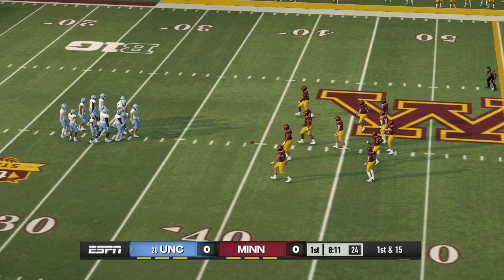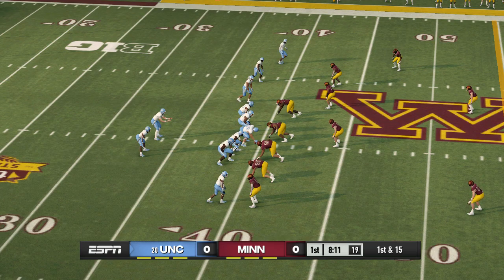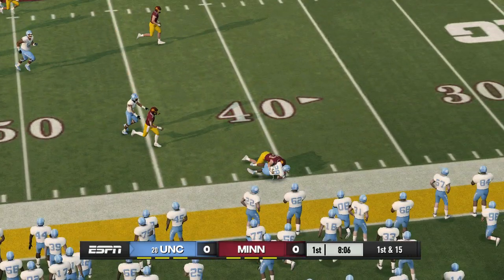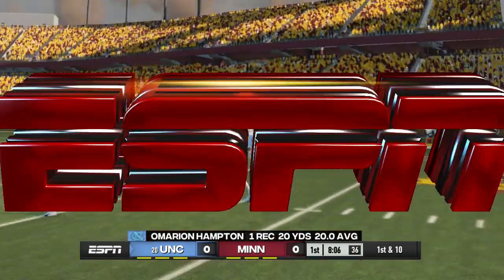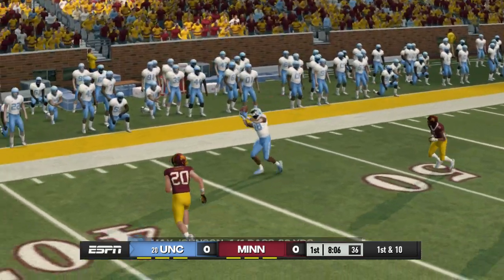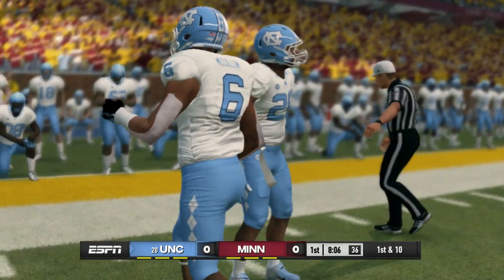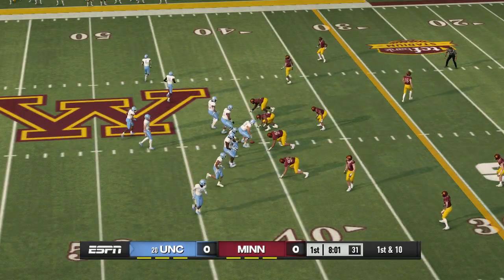We'll see. It's first down, 15 to go. Ball on the 39-yard line. He's tackled around the 41-yard line. That's great execution. Quarterback made a nice throw, and the receiver was able to go up and make the play. It's first and 10. Ball on the 41.